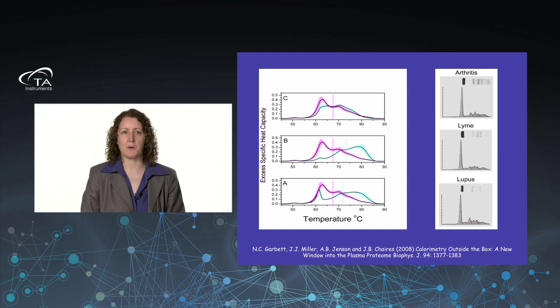So here I just want to show one slide that first got us very excited about this application of DSC. What you see on the left, in each panel, is shown in pink an average and a standard deviation for whole blood plasma that is directly analyzed by DSC. So that is the same in each panel.